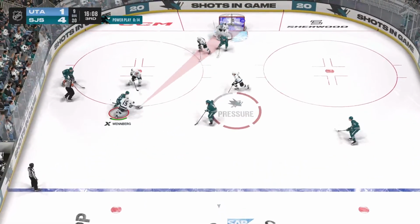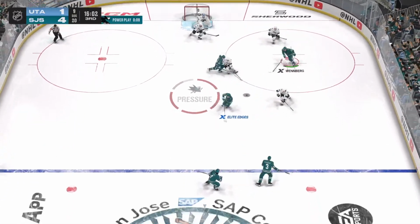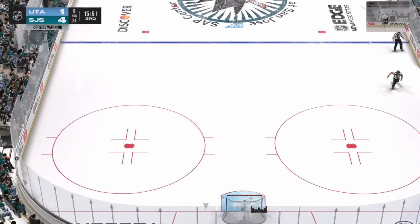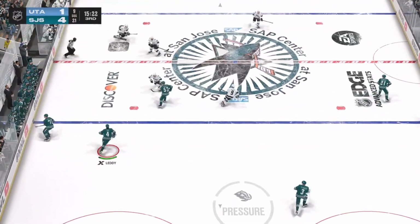Takes the puck at the point. Cuts into the paint! Block shot! Well, if you want to be on the PK, James, you have to know how to get in front of shots, and he does exactly that, taking away the threat. Being on the power play is a privilege. Trust me, I know, I was never on it, always on the PK.